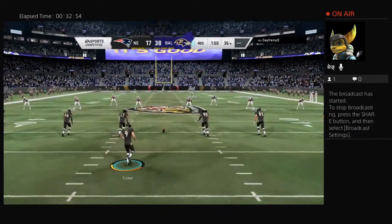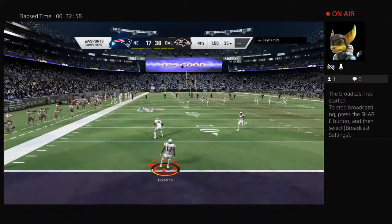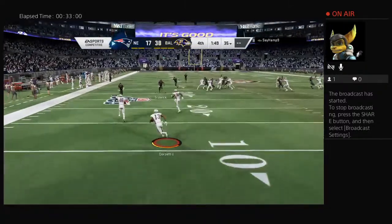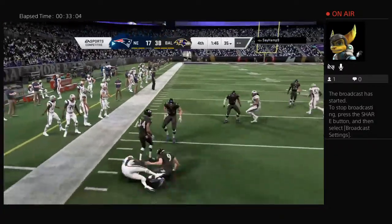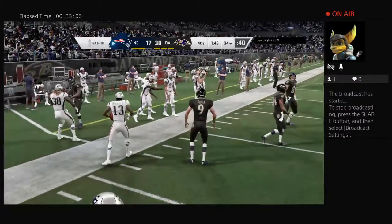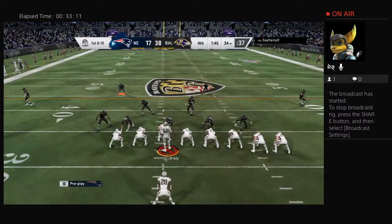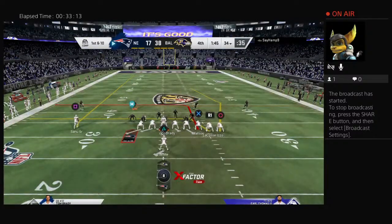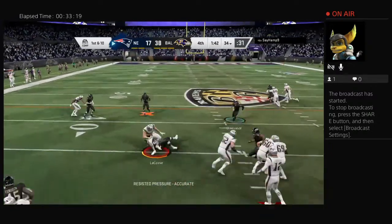Tucker now to kick it away following the touchdown. This will be taken in at the 1. And a nice job there as he gets this one up just shy of the 35-yard line at the 34. The Pats at the line ready to go. They're down big here late. I don't know, just one last drive here for pride. Some people like to do that.